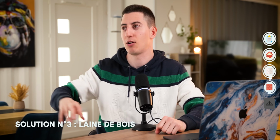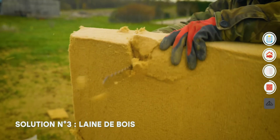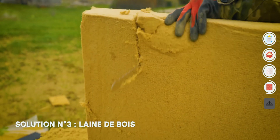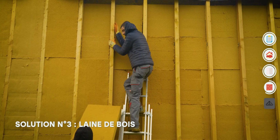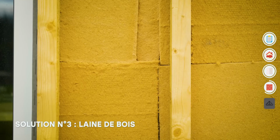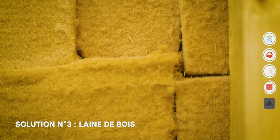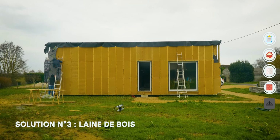The best solution, in my opinion, but also according to many container houses I've visited and many eco-friendly houses that have used this solution, is to use wood wool insulation. We always come back to it. It's an excellent insulator. You put 10 centimeters horizontally, then 10 centimeters vertically. This crossed installation eliminates all thermal bridges. And here we have one of the best possible insulations, whether it's summer or winter. And on top of that, it's super ecological.